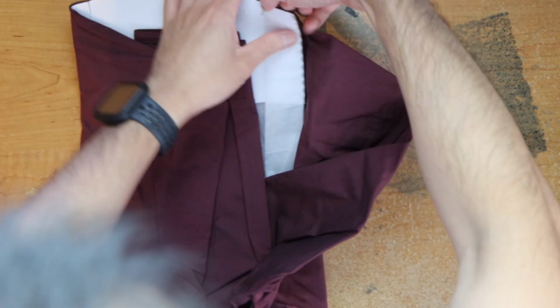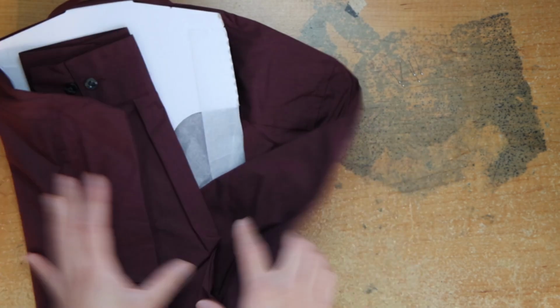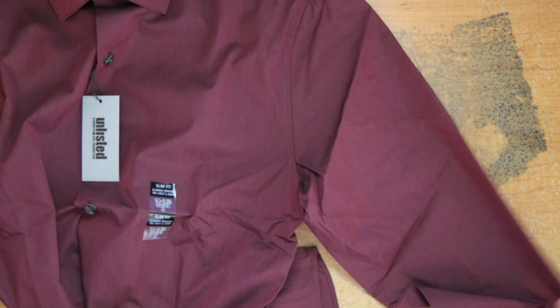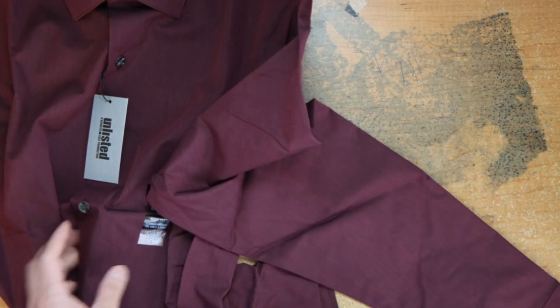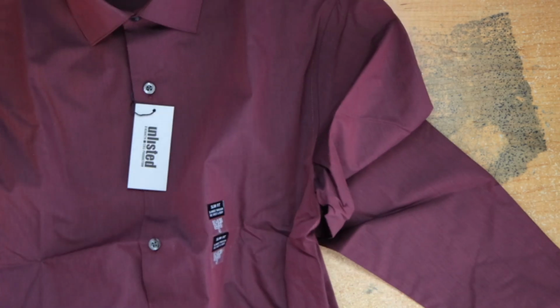With all these needles. It's long dress shirts. Alright. There it is. Buttons here. Buttons down here.